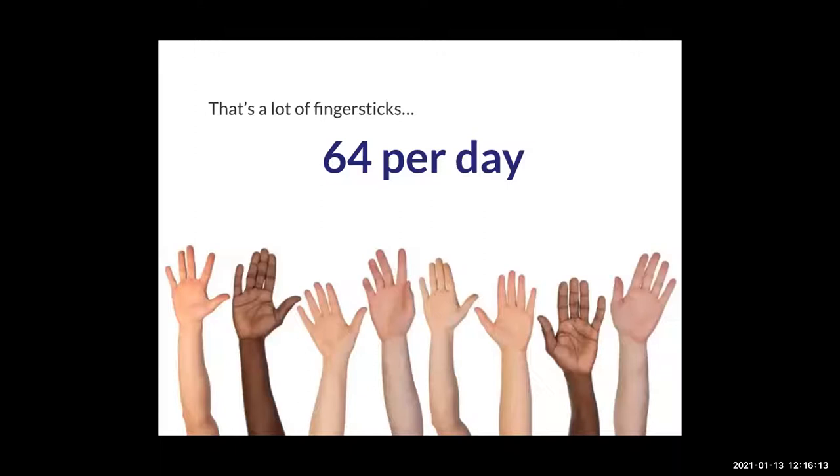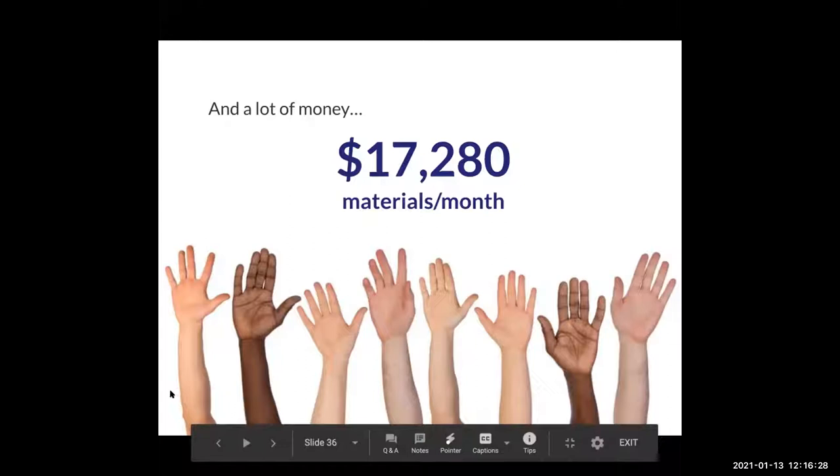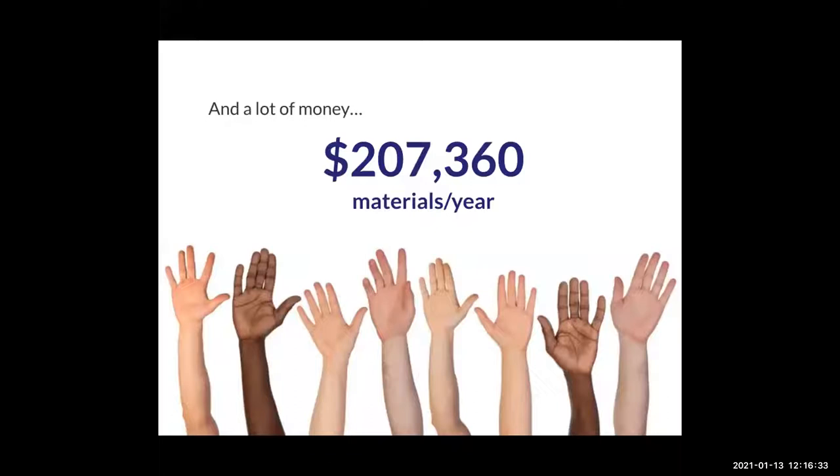In 2020, the cost of materials was roughly $9 per finger stick. That means that those excess 64 finger sticks are costing $576 in materials per day, which adds to $17,280 per month, which leads to $207,000 in material costs per year for potentially unnecessary finger sticks.